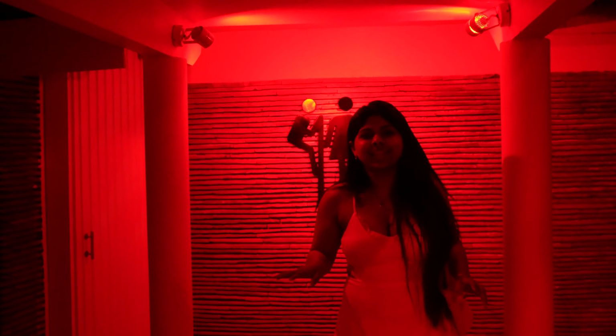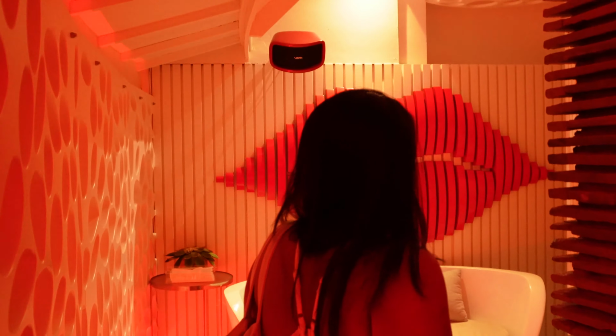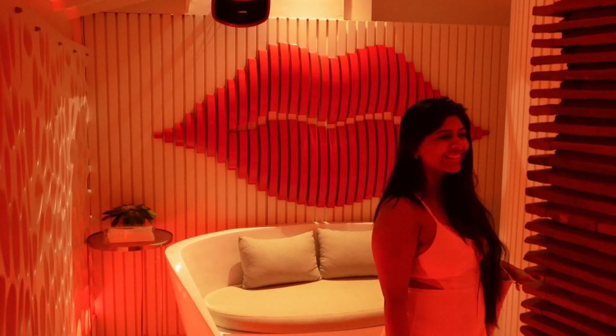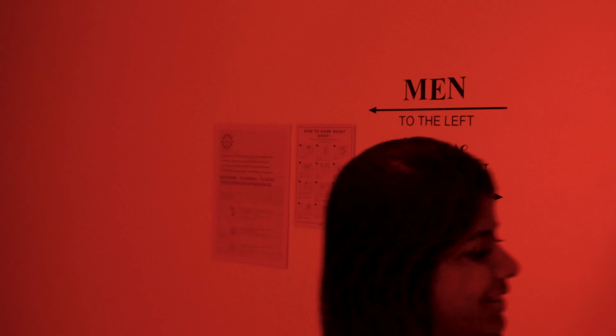So I heard that they have some of the quirkiest restrooms. Let's check them out. This is different. So women are this way because they are always right.